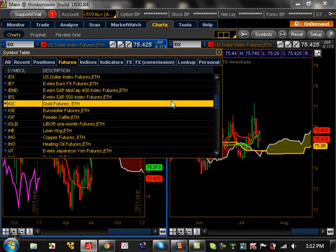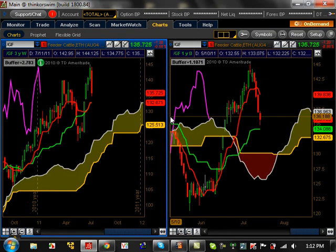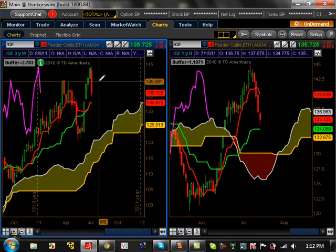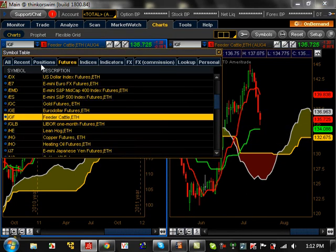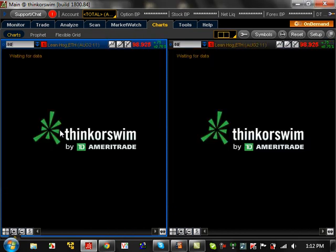Let's move on. We'll come back to gold. Let's look at feeder cattle. If you look at feeder cattle, it was bullish trending here. It did a pullback last week. Major support level is 134.08 and major resistance level is 145. If it holds to 134.08, this thing's going to sit there and still keep on going long. So keep on looking for that.